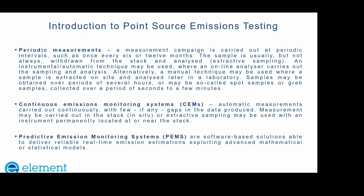It's fine for us to do periodic measurements, maybe once a year, and if it fails for the emission values, then perhaps that particular organisation has been polluting the local atmosphere for the last year. So there is more and more a move towards continuous monitoring systems. And finally, the third system there is what's known as a predictive emissions monitoring system, where we are using software-based solutions to calculate real-time data.